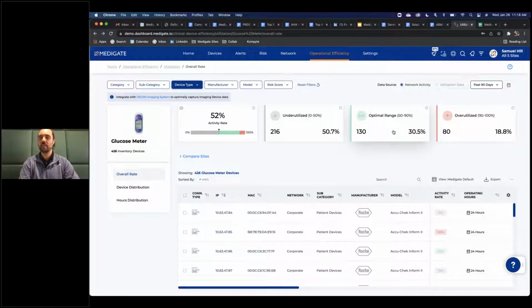As you can see here, there's a little bit of an imbalance actually. You got about 130 devices that are in the optimal range. You have 80 devices that are being overutilized, and about 216 that are being underutilized. We could probably balance that out a little bit so that these overutilized devices, maybe that specific area needs more glucometers, and so we could start shifting par leveling around. So understanding that.